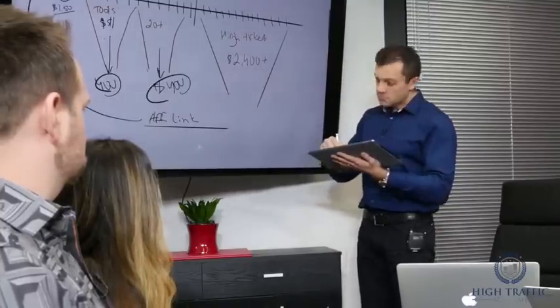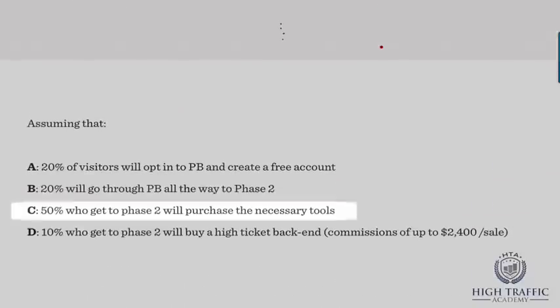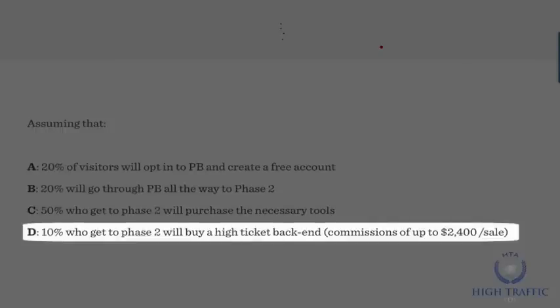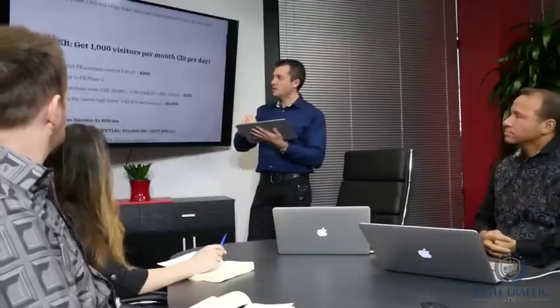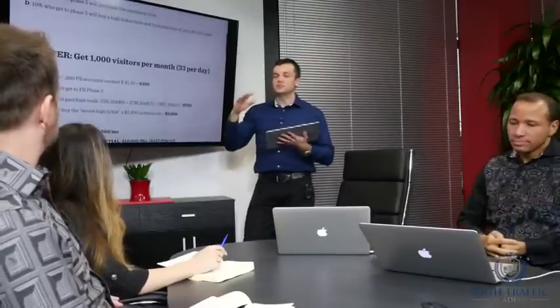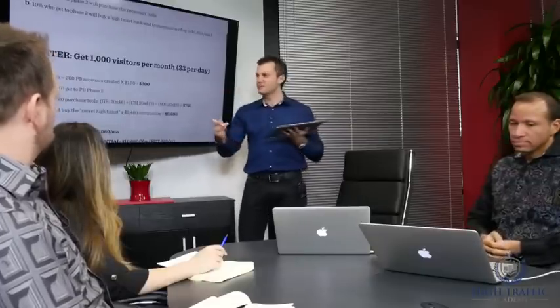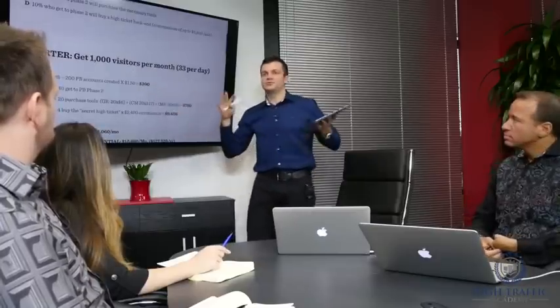Let's say that only 50% of them, of the 20%, will actually purchase the necessary tools. And then let's say only 10% of the 20% will actually buy a high-ticket backend, where you can earn $2,400. Super low numbers, you guys. Let's take a look at what can possibly happen. Now, there are different levels that we're going to be putting people into. You can identify yourself as a starter. You can be like, I'm a total newbie, a total beginner.